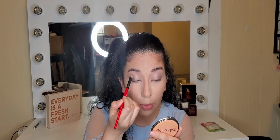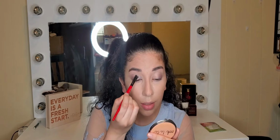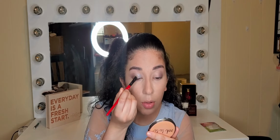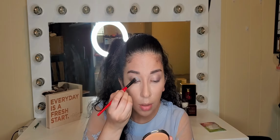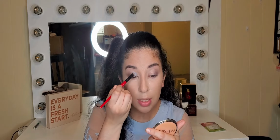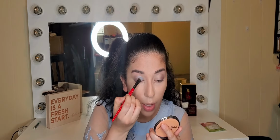And start from your inner corner lightly and work your way to that lid that meets the purple in the middle. I'm gonna grab some more. If you feel like you want something more, you want a darker blue, you want it more pigmented, you can always use concealer to add. For me and my preference, I don't want it too dark, but it's up to you guys. So just continue getting that blue that you want.